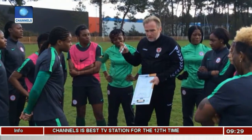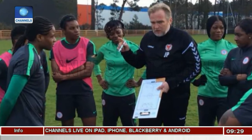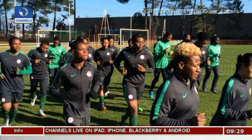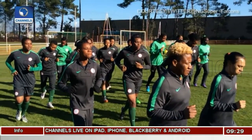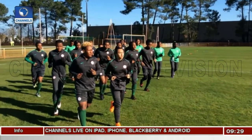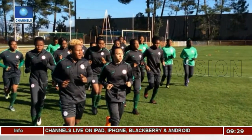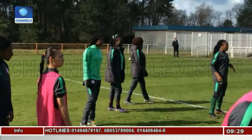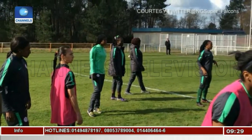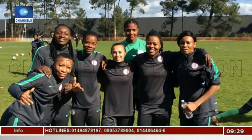The players, all 18 of them, are in Le Mans already, and they can't wait to get on the pitch. It's 9 p.m. Nigerian time when they will be playing this match. Hopefully, the likes of Ngozi Okobi, Francisca Ordega, all of them right here, should be able to put in a good outing in this game. Why am I smiling? Because I'm not too confident that they're going to have a very good outing, but they should just put in their best and get the best result out of it.